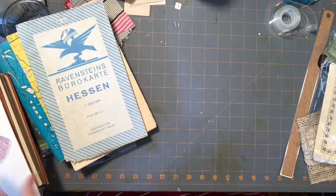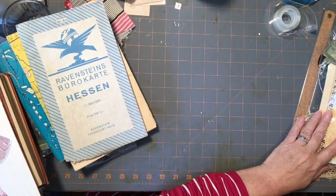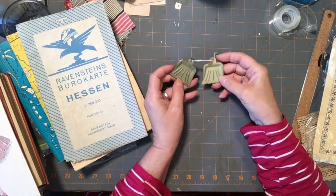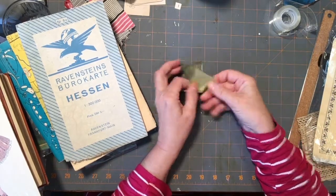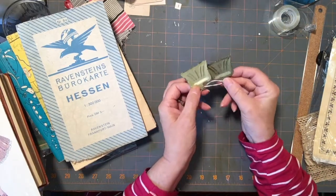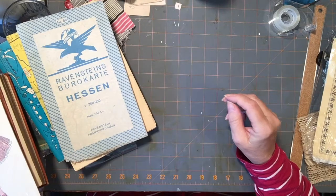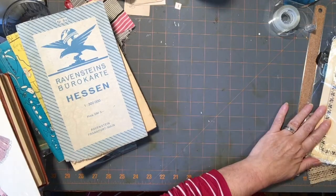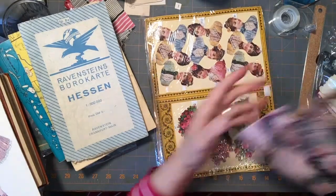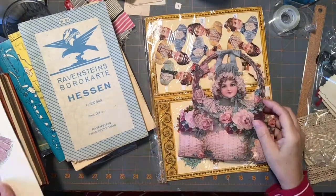So, I didn't know that was in that package either. What's this? Oh, aren't these adorable? They're little, I wish they had a little brush to go with that, but they're little dustpans. So that, I'm going to put in that book that I just showed you, the journal. This is the part of the packet that I got a bunch of stuff that I didn't know was tucked in there.